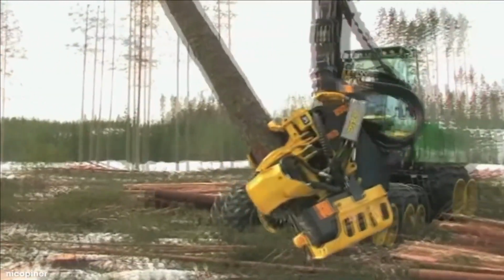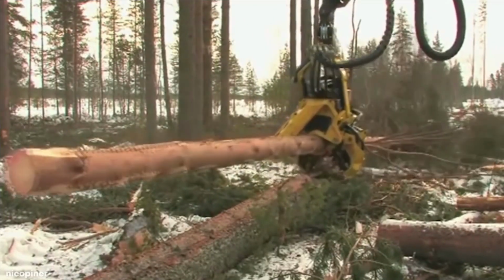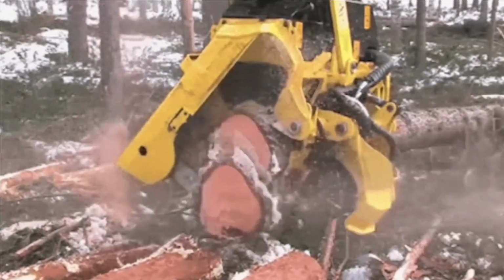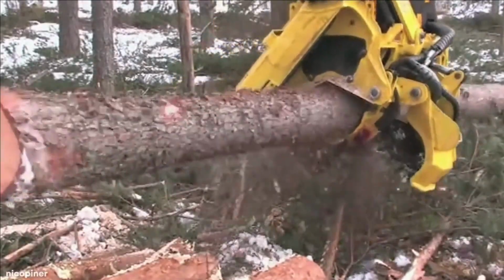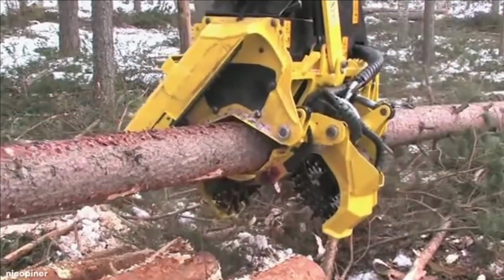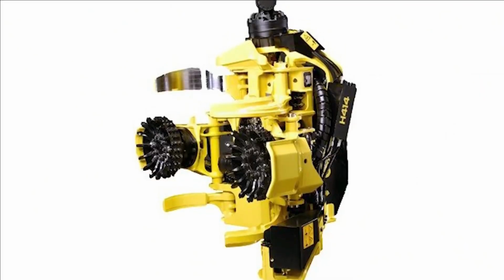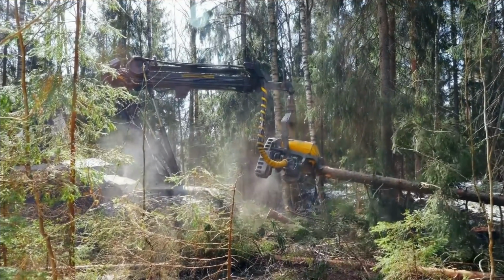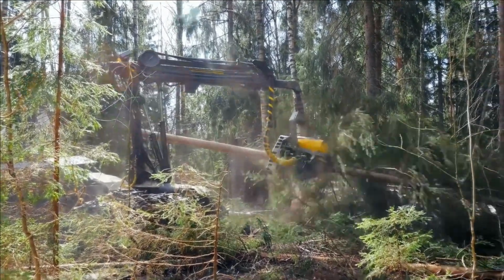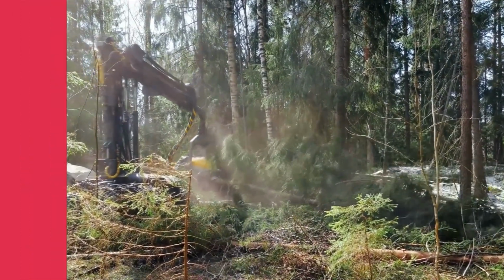This machine is a replacement for the 1170 and 1270 wheel harvesters, and is absolutely amazing in terms of power-to-weight ratio. However, it is the harvester's head. With its 4 moving knives as well as 2 fixed knives, this machine is capable of cutting through tree trunks like butter. If you want a mechanism that can truly eat trees for breakfast and help you cut trees efficiently and effectively, you can't go wrong with the H414.